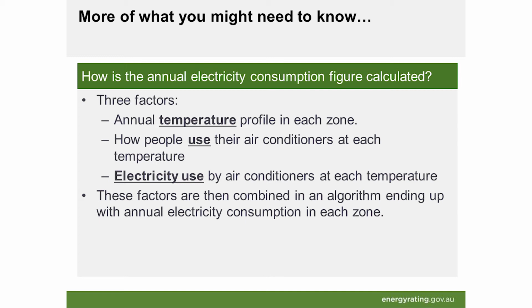As an example, we've used 3 reference files to make the ZERL. The hot zone is based on a reference file for Rockhampton in Queensland. The average zone is based on Richmond, New South Wales, which is just in northwest Sydney. And the cold zone is based on Canberra. So these are indicative. The second point is how people use their air conditioner.